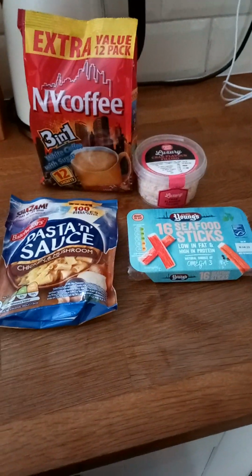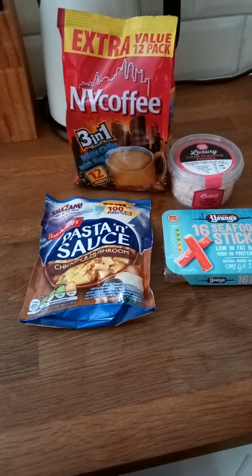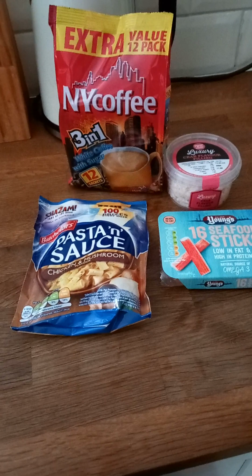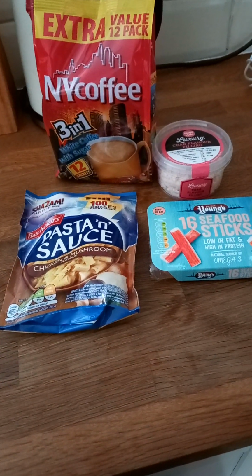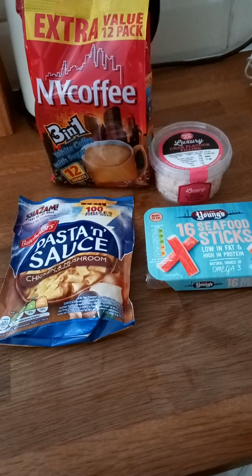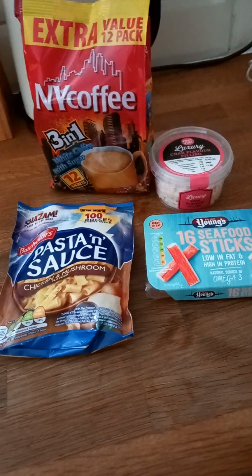So just as a recap, our meals of the week are: tonight we are having jacket potato with salad. Tomorrow we are having a katsu chicken curry. On Wednesday it's hot dogs. On Thursday it's a chicken and bacon pasta. And on Friday it is pork belly and rice.